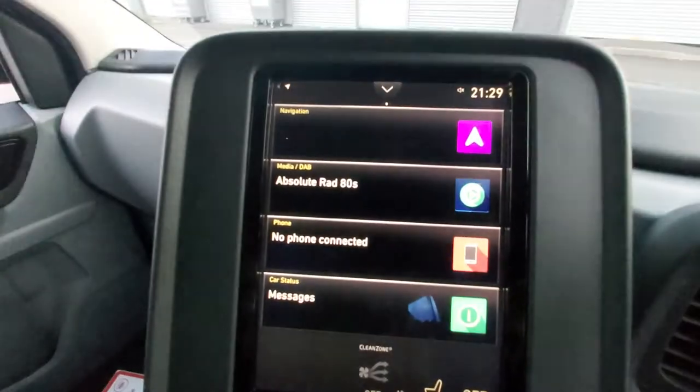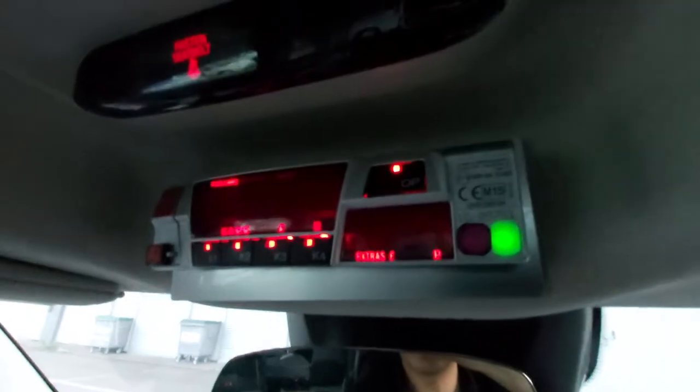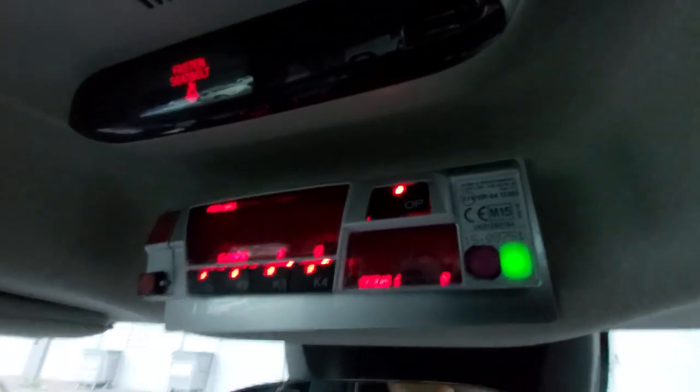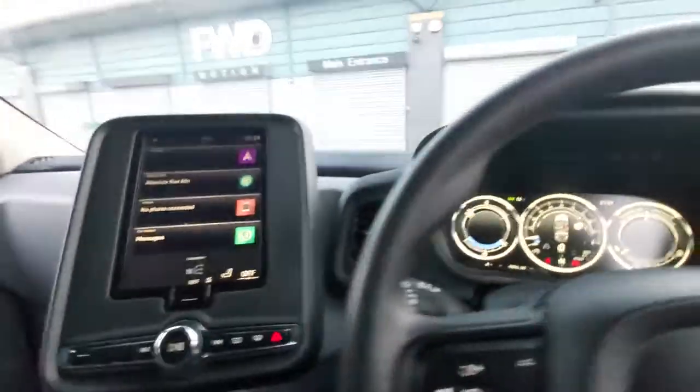Okay, for your computer screen here, back there you've got your radio, your sat nav, your messages, etc. Up here you've got your radio as well, so radio's included. Just zoom into that so you can see. Okay, get your little window there for your money. Let's go into the back.